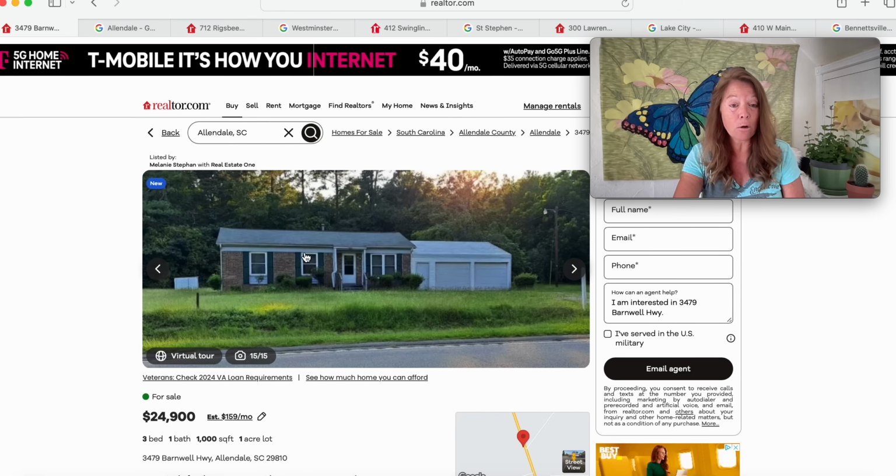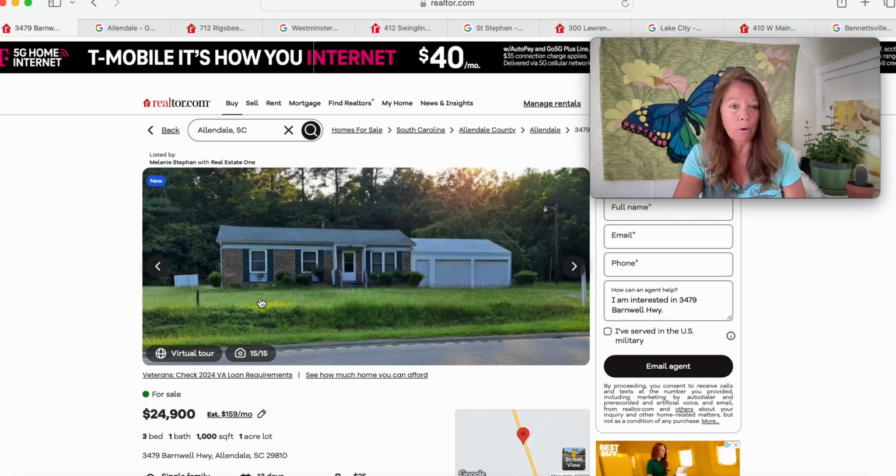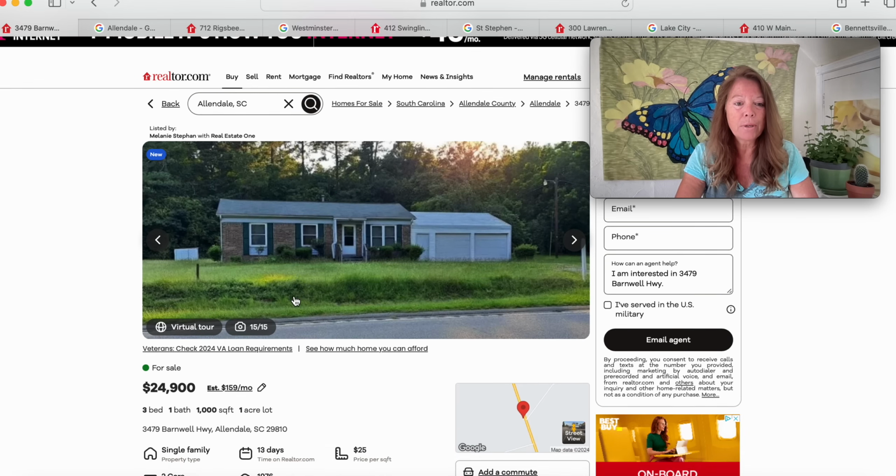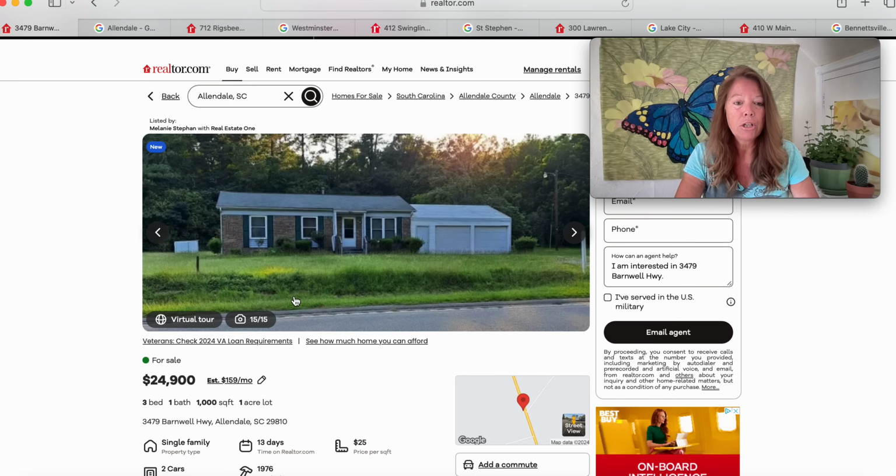$24,900, you guys, on an acre of land. This is a 3-bedroom, 1 bath house with a 2-car attached garage. Okay, it looks like we're kind of right on the road here, but you could grow a row of hedges. You could put a fence up. A little white picket fence would be kind of pretty. Window boxes to add some color. This one is in Allendale, South Carolina, 29810.